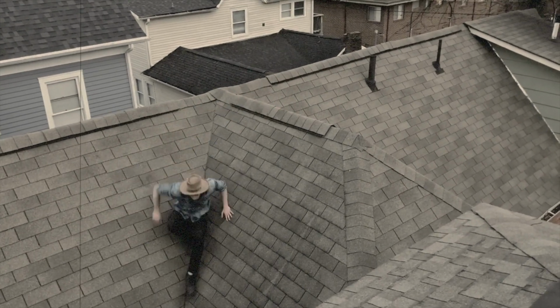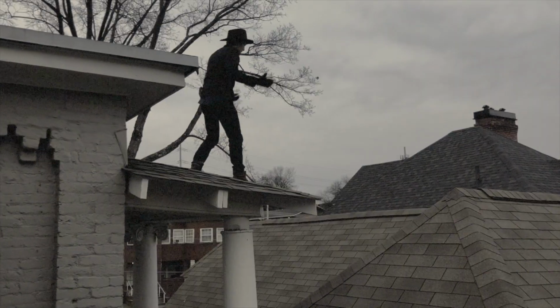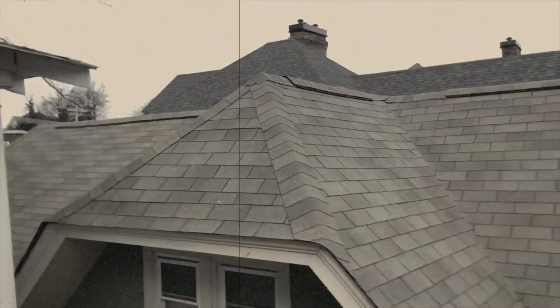That was the first time John ever made that jump, and this was the first time I make it too. But also one of the best cuts in the movie. Boom. That was probably like a good 30-foot drop.